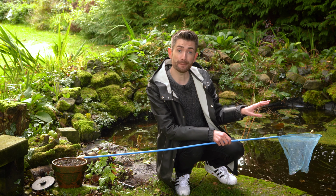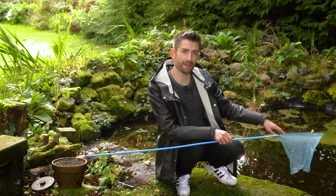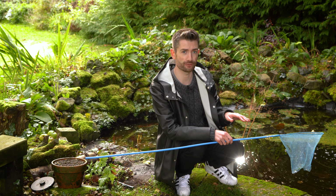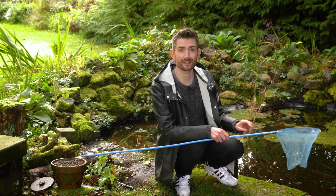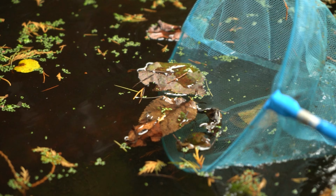Frogs, particularly male frogs, will actually continue to live over the winter at the base of your pond, where they can stay away from the coldest of the weather. But because of that, you want to make sure that the water stays good all the way through the winter. And to do that, my first task is to skim your pond.